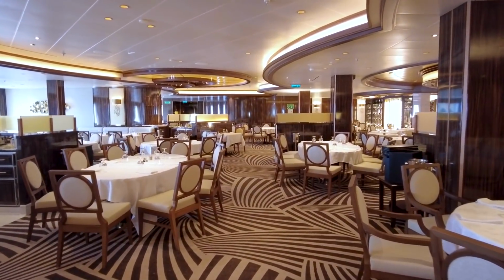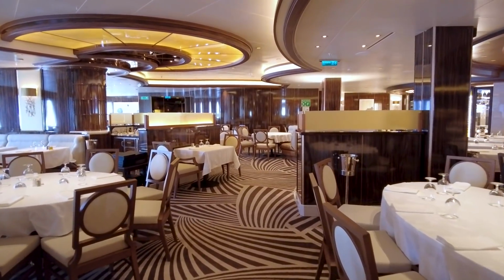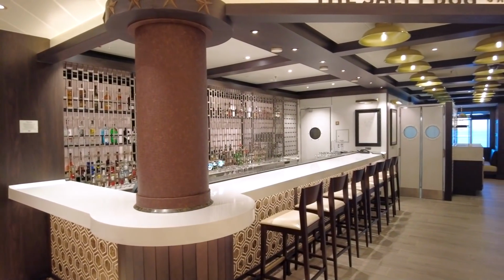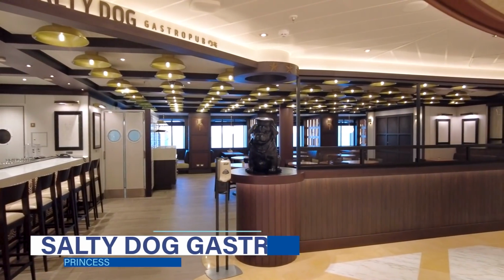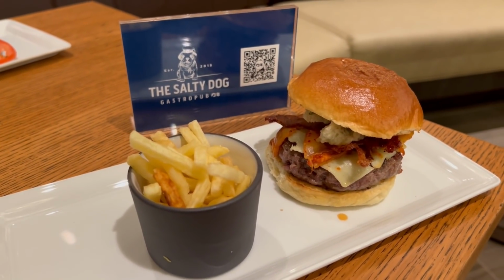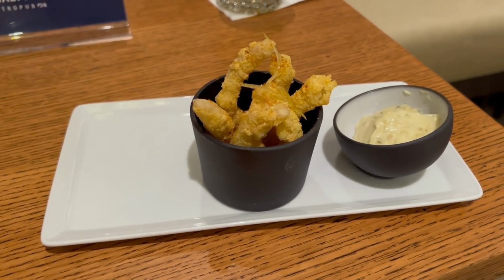While there are a number of dining options included in the cruise fare, Discovery Princess also features some upcharge restaurants. During our cruise, we had dinner at 4 of these specialty restaurants. With our hectic embarkation day schedule, we decided to try the Salty Dog Gastropub for dinner. This venue offers small plates, including the signature Ernesto burger. Included in the $18 per person upcharge are 2 main plates and 1 dessert.